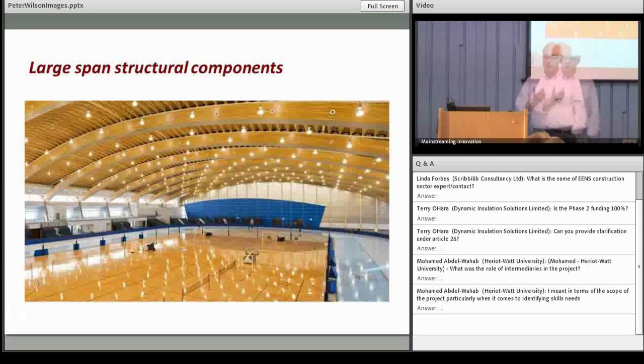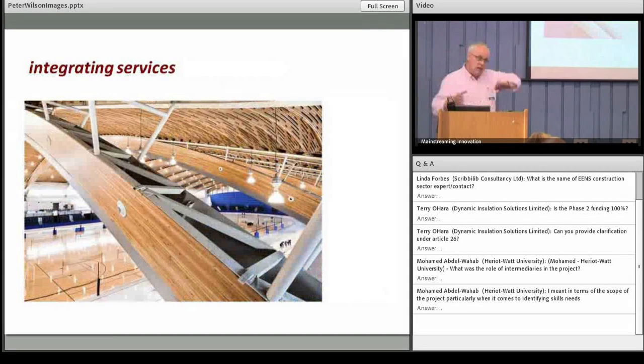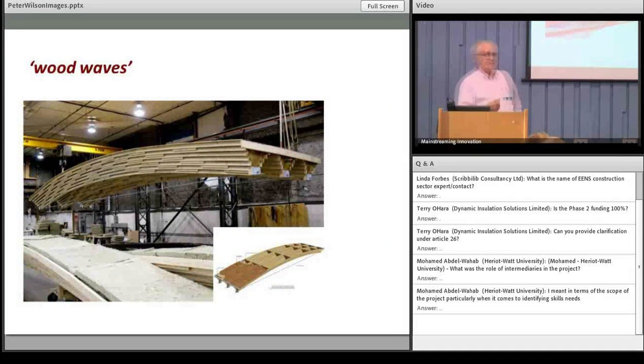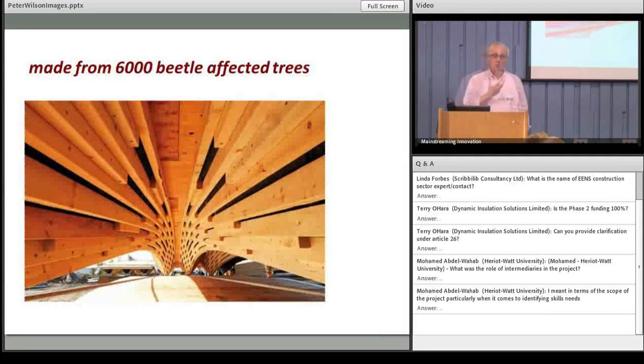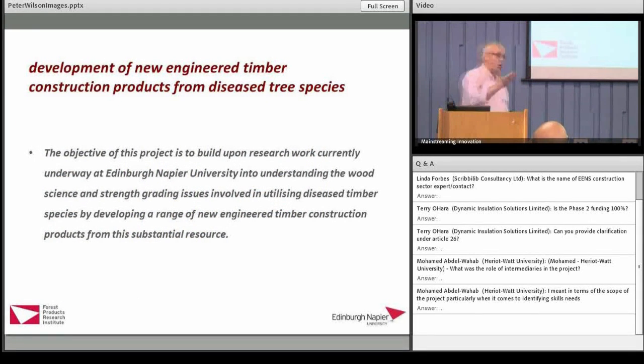Now, it's been done in other places. This is in Richmond, near Vancouver. It was done for the Winter Olympics there. It's huge, 90-metre span glulam beams, integrating all the building services, huge structural components. In between them, what they call wood waves, absorbs the sound and so on, but all made from standard sections coming out of a sawmill, and all made from 6,000 beetle-affected pine trees. So it's an enormous example of what you can do with clever engineering and understanding wood science to create products from a problem.